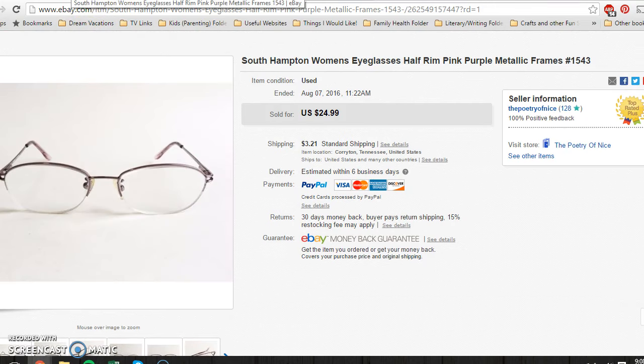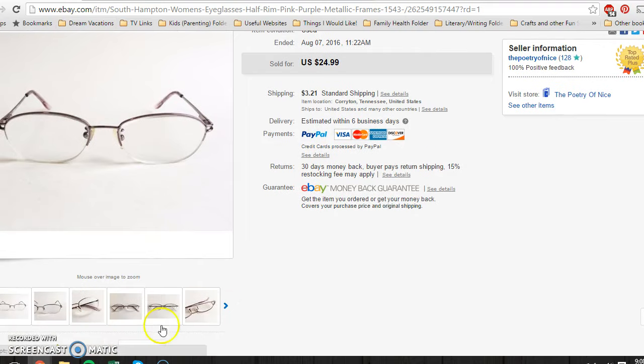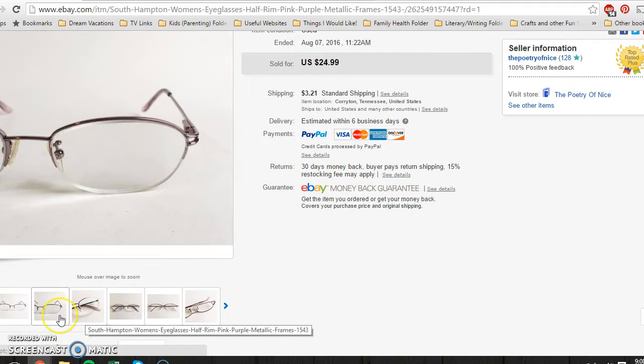I picked these glasses up. These were in a big Ziploc bag of eyeglasses I picked up at an estate sale 2 weekends ago as well. So they worked out from sort of divvying up all of the eyeglasses in that bag at 18 cents, they cost me, and they sold for full asking price of $24.99 and buyer paid shipping.